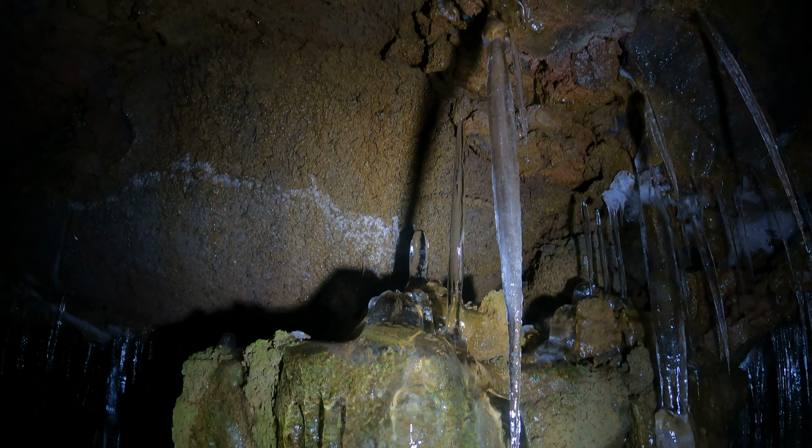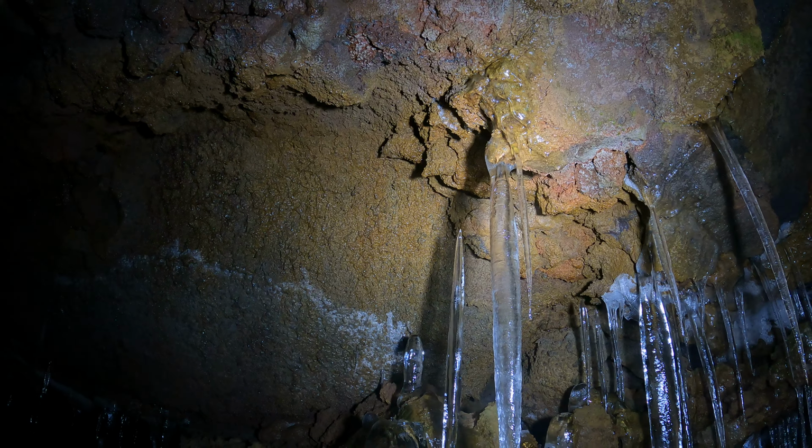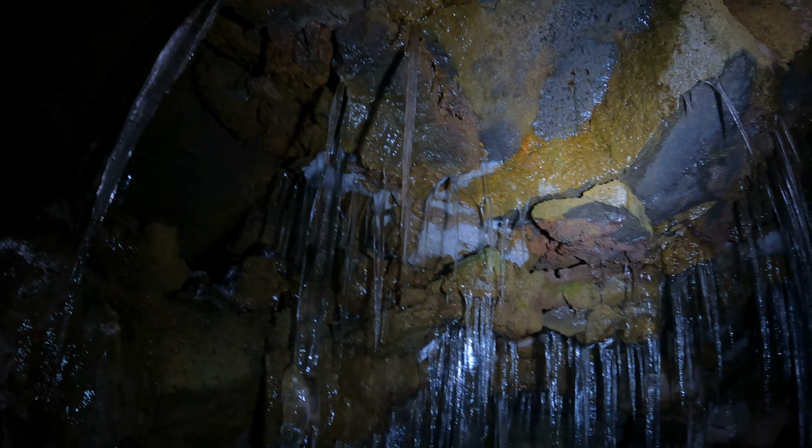If you pan up though, wow, look at this clear ice. There's an ice stalagmite, a couple of ones that are round on top, and one that's pointy on top, like an upside down icicle. Same thing, there's a couple of little ice stalagmites there. All sorts of pretty stuff.